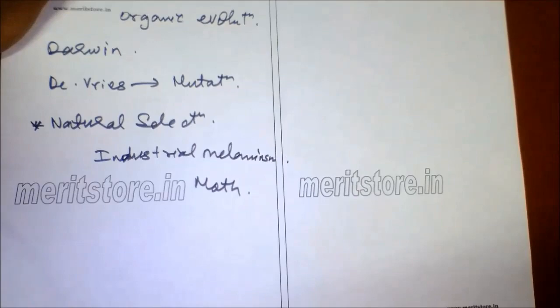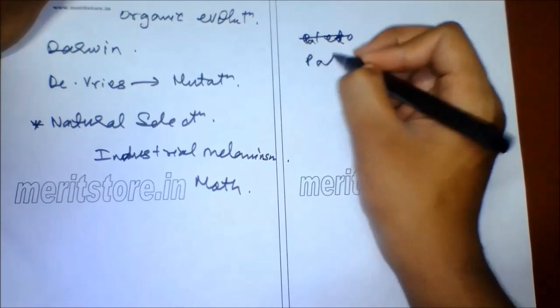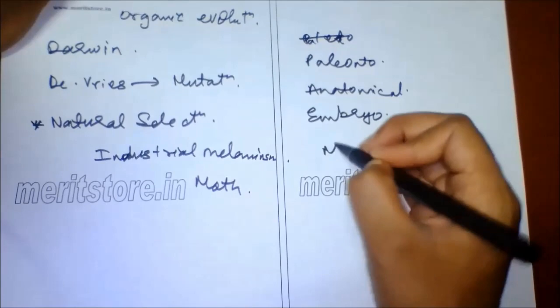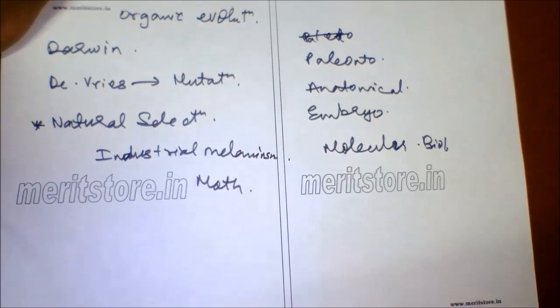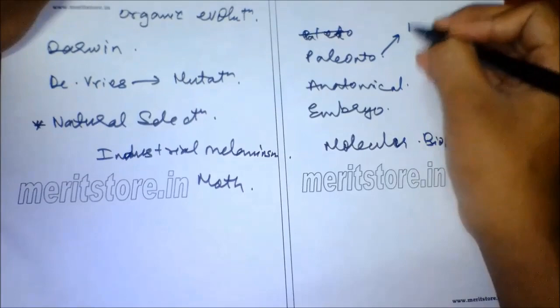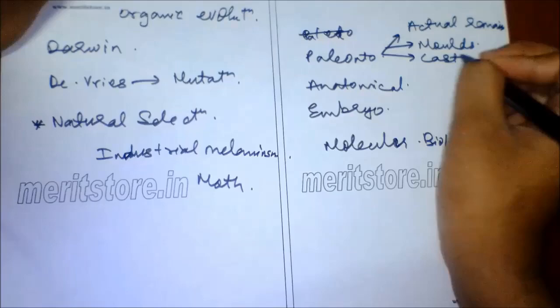The evidence for evolution includes paleontological studies, comparative anatomical studies, embryological studies and molecular biology. Paleontological study is the study of fossils, which are true witnesses of the most primitive forms in the lowest deepest layers. Fossilization occurs in sedimentary rock, amber and volcanic gases. Fossils are of three types: actual remains, molds and casts.